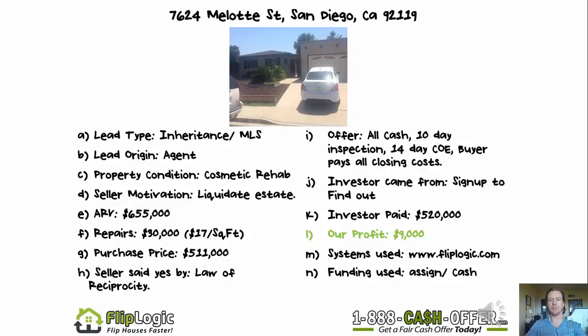Just inside, some little items, and when I say that, I'm talking maybe countertops, right? Pop and change out countertops, perhaps stain cabinets, changing out hardware, faucets, door handles, drawer pulls on cabinetry, and then some other light landscape in the backyard, and then paint and some flooring. So this is all very minimal cosmetic stuff, and you can see it's in a $650,000 ARV type area. So our cosmetic price per square foot would normally be closer to about $15 a foot. This is $17,000, about $30,000 in repairs. So let's talk about it.